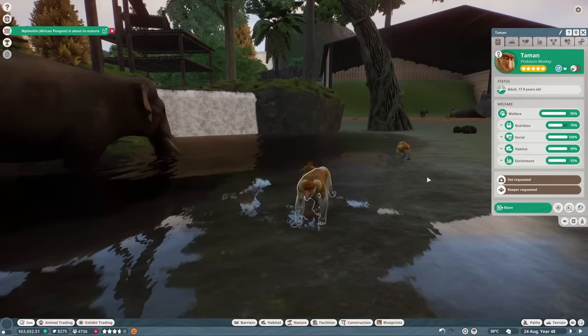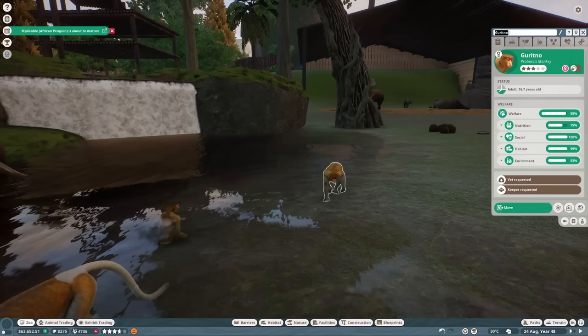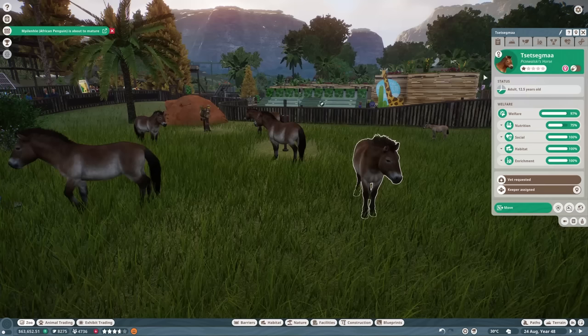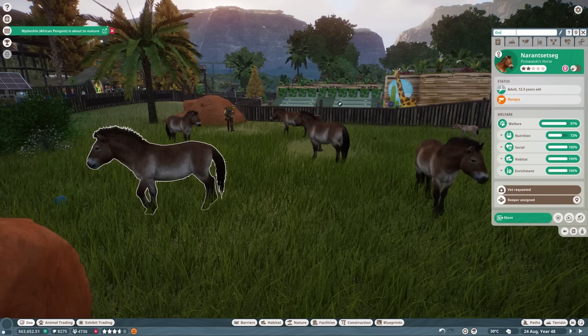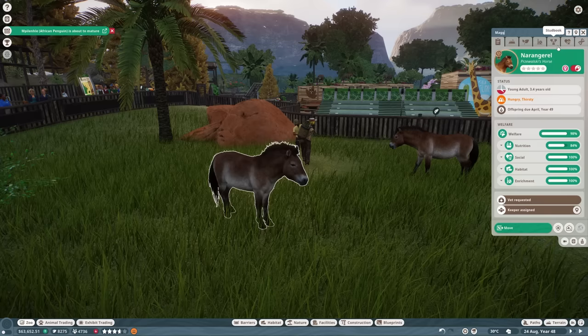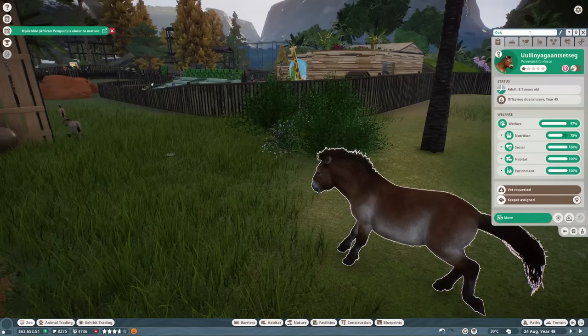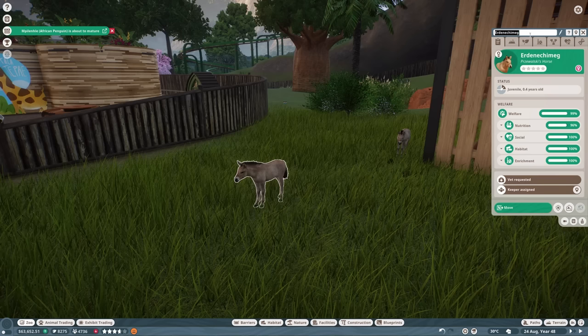Now we need to name our proboscis monkeys. We're going to go Sherlock for the male, and Orion, Atlantic, Sirius, and Eeyore, who's brave enough to sleep next to the elephants like that. Then for our horses, we're going to have Falafel, Onion, Pedro for our male, Vasa, Maggie, Jolly Jumper, whose neck is doing something I cannot understand, Oakley, and then the babies Hubert and April.